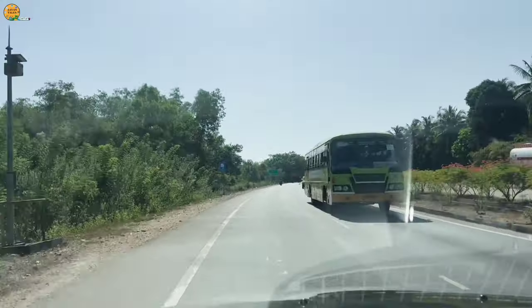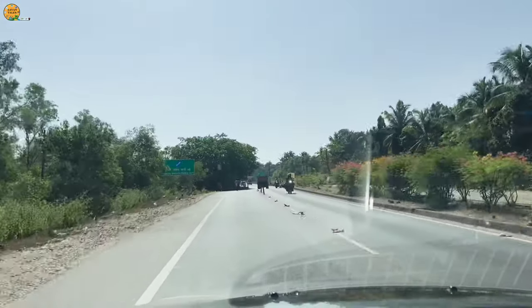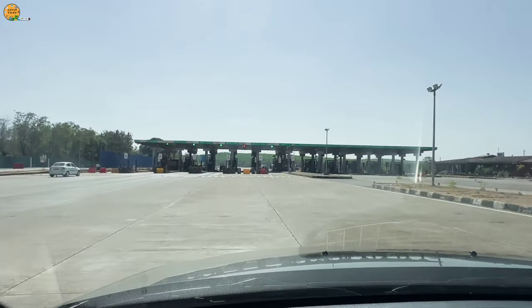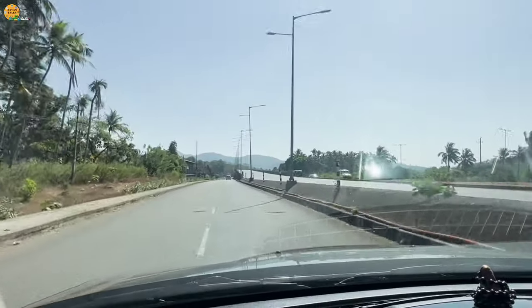From South Goa to Bangalore, this will be our first toll gate. We'll count this time. Toll gate number one. So we'll be going through National Highway 52.